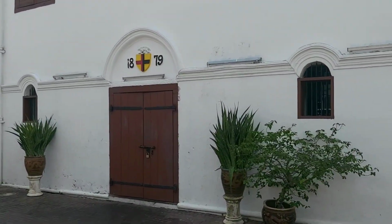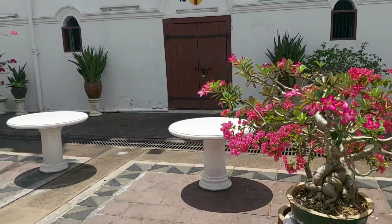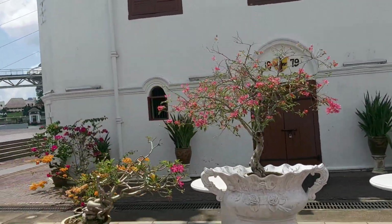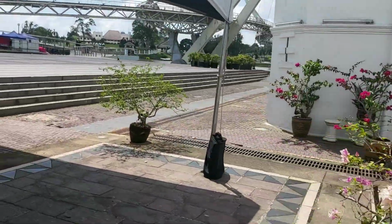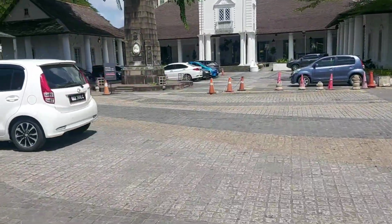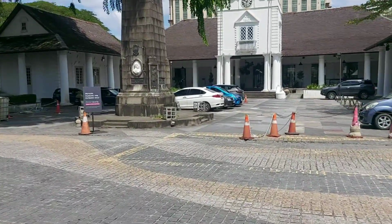As you can see, it's written 1879. The restaurant is closed. I'm told it's open 5 PM onwards. Well, I might want to drop by later for dinner, I don't know, but let's see. I'm pressing on to find my mee kolok lunch.